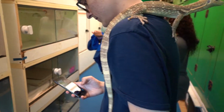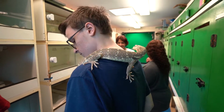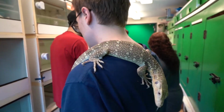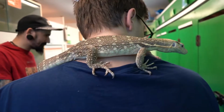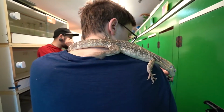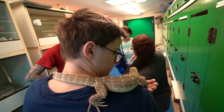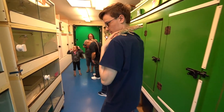There you go. Oh, he's shedding. When they're little, they're constantly shedding because they're constantly growing. As they get bigger, they shed a little less. I just felt your tongue on my neck. Same thing as snakes, trying to pick up information. When they're young like this, they like to spend a lot of time in your hair.